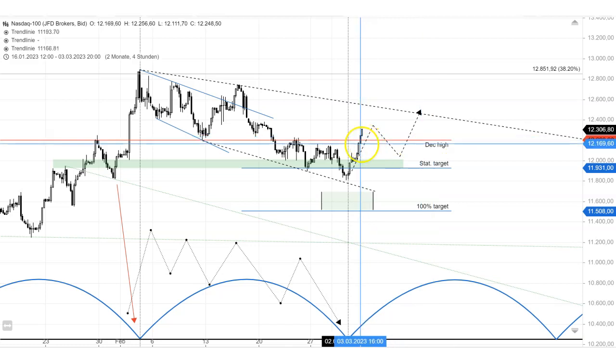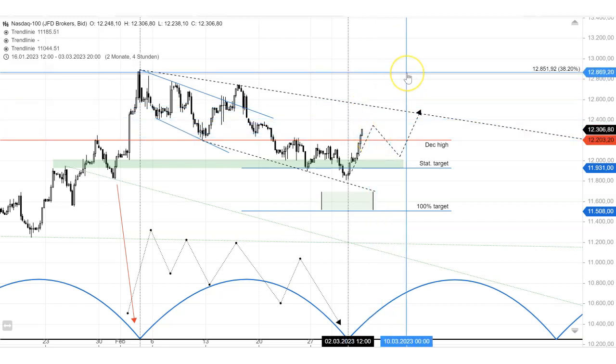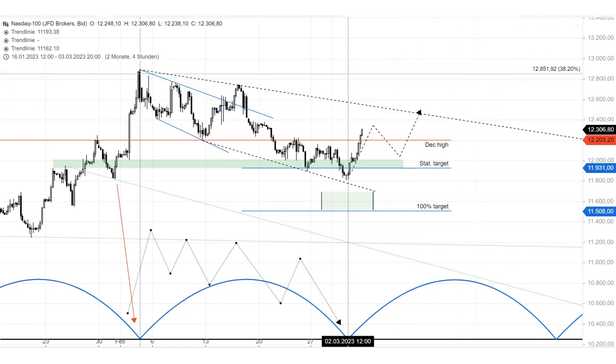So if we continue to run up here, there might be another back test of that level before Nasdaq wants to move probably to new highs.